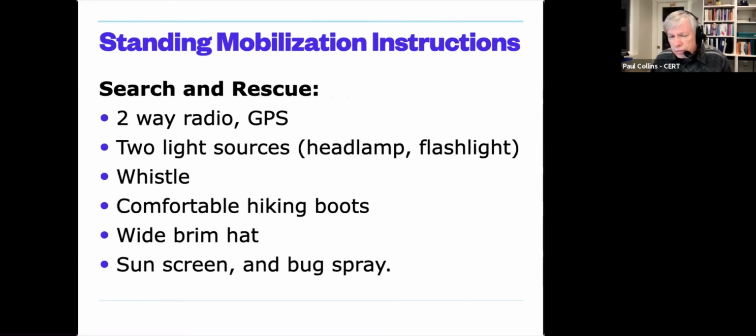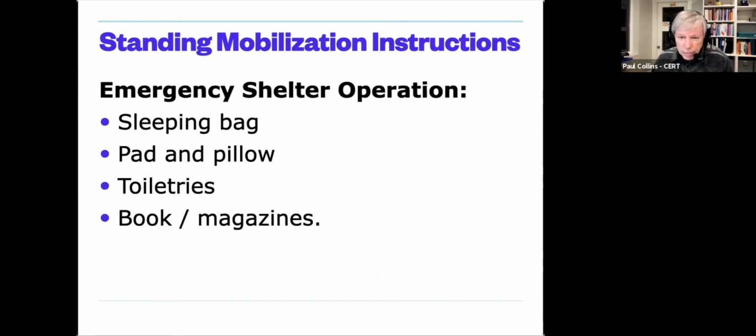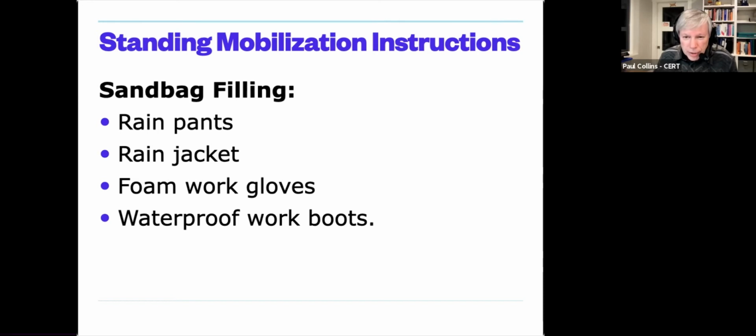In the case of specific activities, the mobilization instructions say if we're going to do a search and rescue operation, bring your two-way radio and GPS if you have them. Light sources and whistles are essential for searches, and a few other obvious items there. Emergency shelter operation, be prepared to sleep and hang out. Sandbag filling, you'll probably be doing that in the rain, so be prepared for that. And you'll be using a shovel, so get those work gloves on.